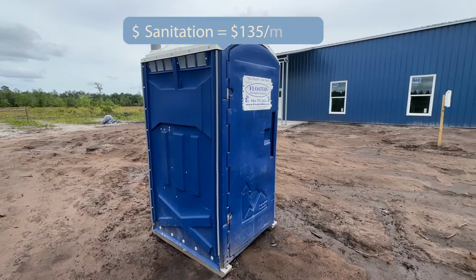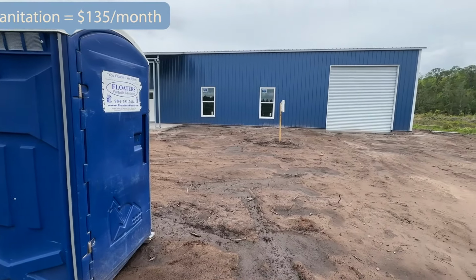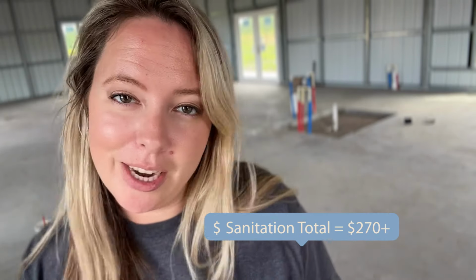One thing that I didn't even think about at all was the portable sanitation that we needed. So our portable sanitation is $135 a month, and we've had it here, I believe, for 2 months. So it will continue being here, but for now, that is $270.